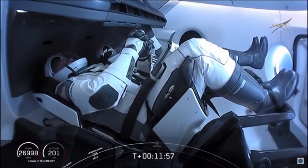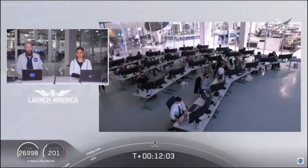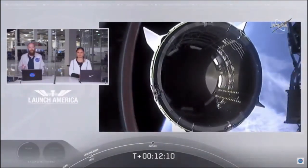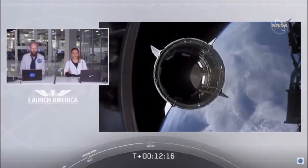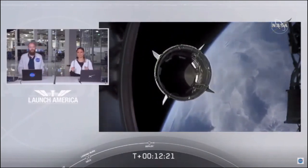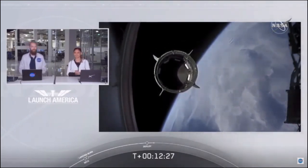Standing by for separation. Expected loss of signal, Wallops. It sounds like we had an expected loss of signal with one of the ground stations. Waiting for confirmation now of that. Dragon separation confirmed. There is a great view right in front of you of Dragon separating. And there's that call out. Dragon is now officially making its way to the International Space Station today.